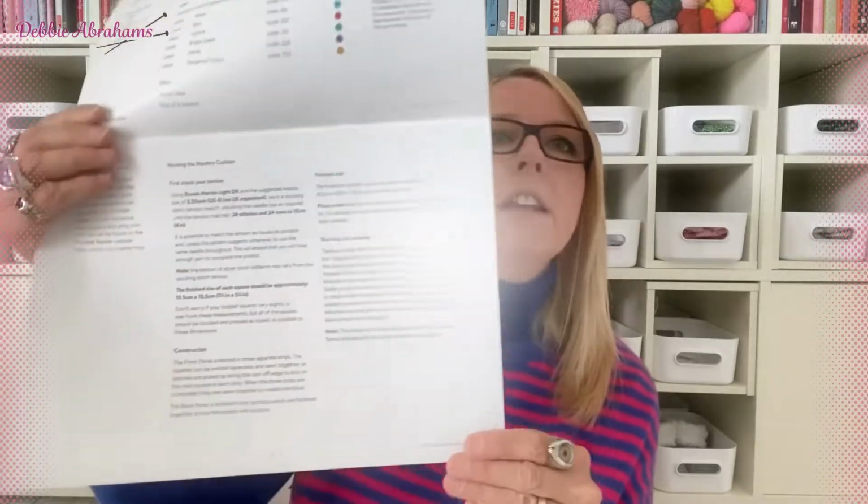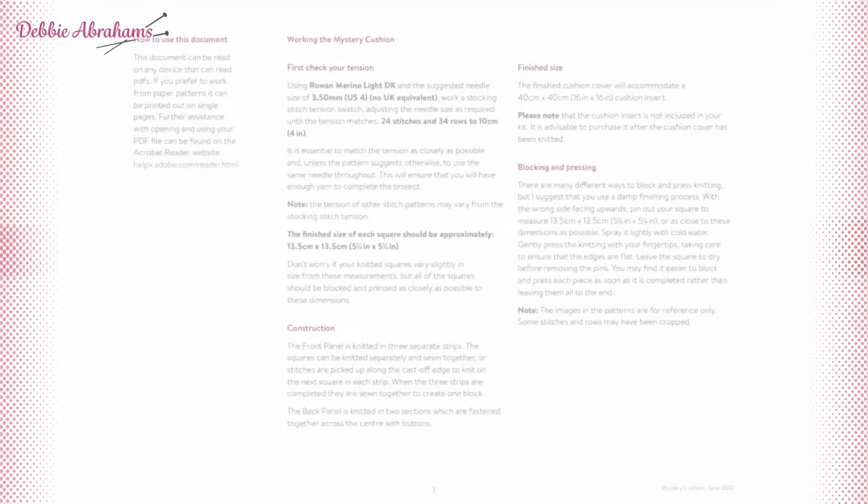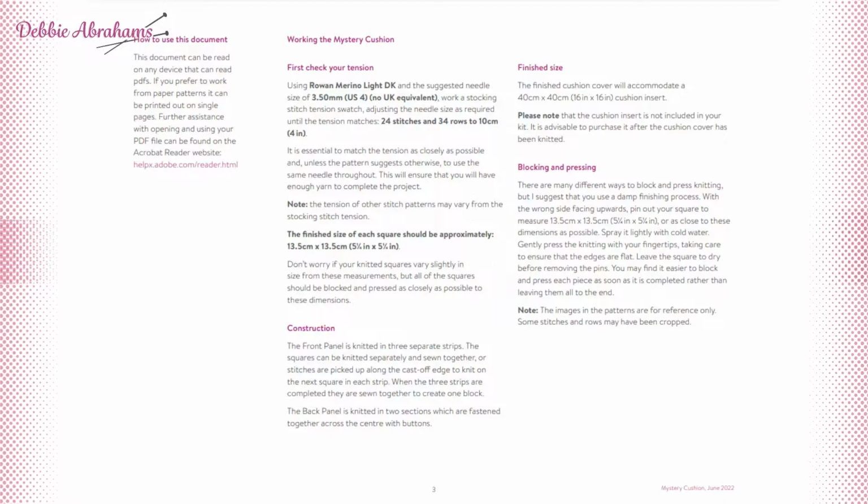Okay, so on page 3 then, there's some important information there that really does need to be read before you start. It talks about tension. Now, tension is obviously extremely important. You need to try and match the tension given in the pattern so that your cushion cover comes up the right size, as close as you can get it.